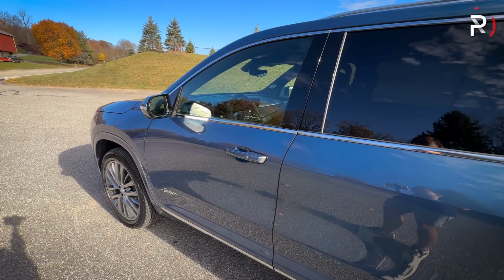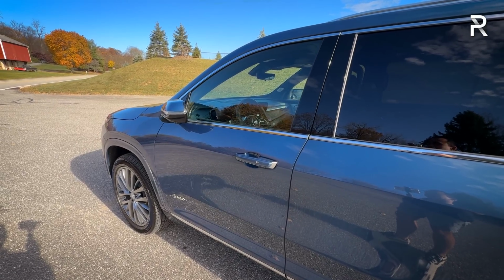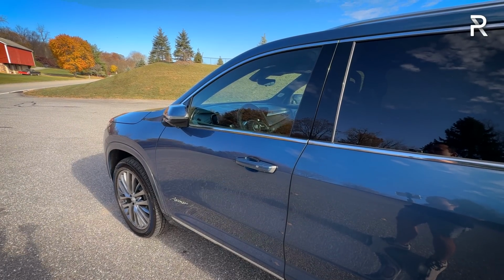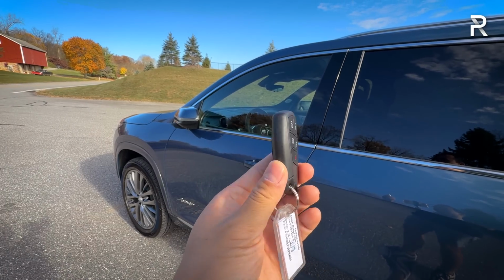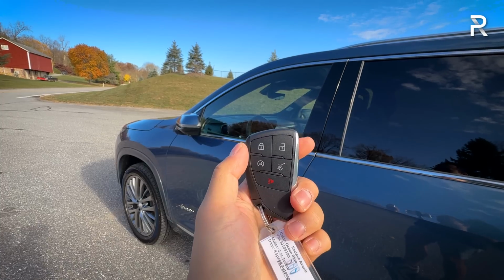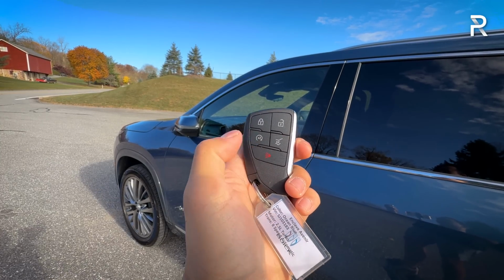Now moving on to the interior of this all-new Buick Enclave. You guys probably noticed the exterior definitely looks a lot different, but the inside is where Buick also made a lot of strategic changes. Now first, before we get inside, let me show you guys the key fob. This is the current intelligent access key that Buick is using in all their newer models. It has the new logo here. It has the typical buttons that you would expect for lock, unlock, remote start, power liftgate, and a panic function.